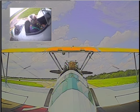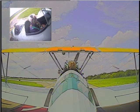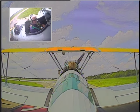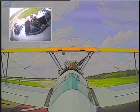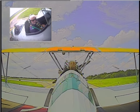What's the stall speed, Rob? You know what? We don't care about that. That sounds strange, I know. But the idea is we want you to learn how to fly this airplane by sound and by feel. And if you're staring at an airspeed indicator, that goes against what we're trying to teach.